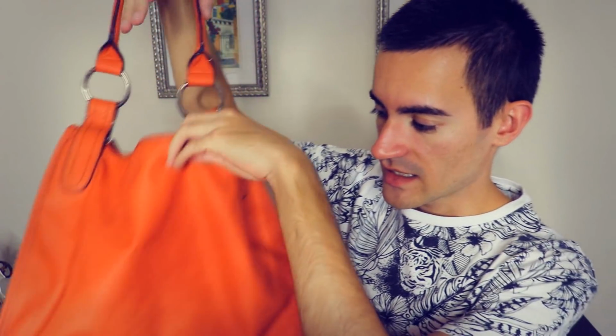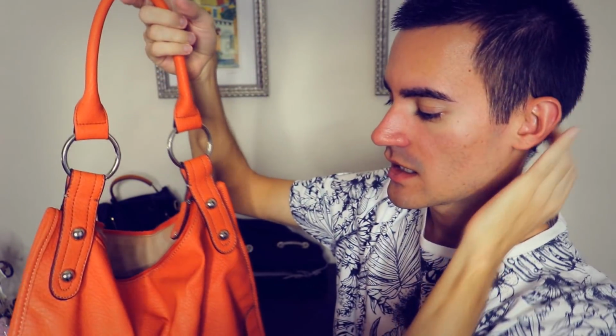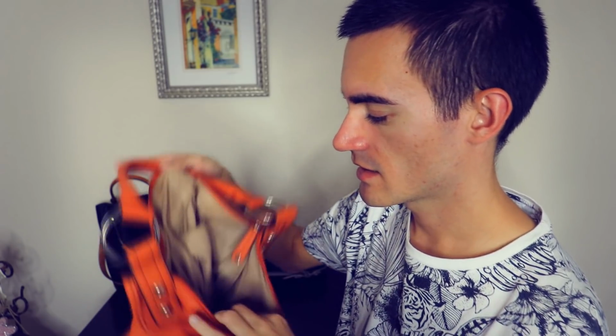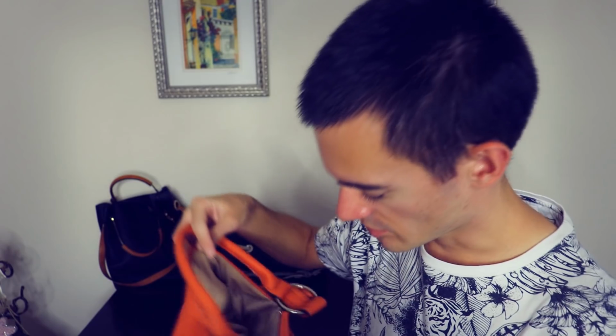And then there's this one. This is actually the Kylie, and the Kylie is a very carefree bag. It has two large silver hoops and quite a corally orange color to it. There is a camel tan color zipper compartment here.